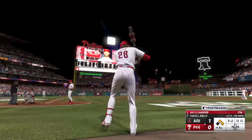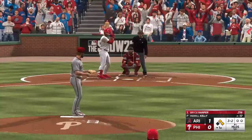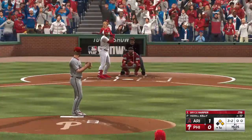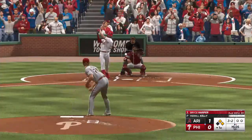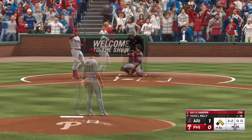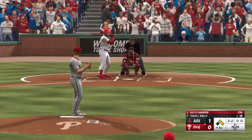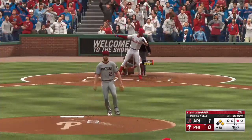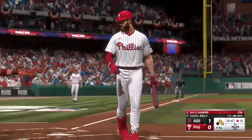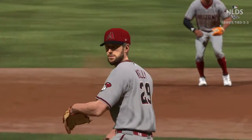Alec Bohm next to bat for Philadelphia. 8th pitch of the at-bat coming up. Fouled off again, and it remains 3-2. Just missed. If he's able to connect on that, look out. Swing and a miss, struck him out. It's a strikeout, but they'll be in good shape if they make their outs as difficult as that one. Those grinding ABs take a toll on a pitcher as the game goes on.